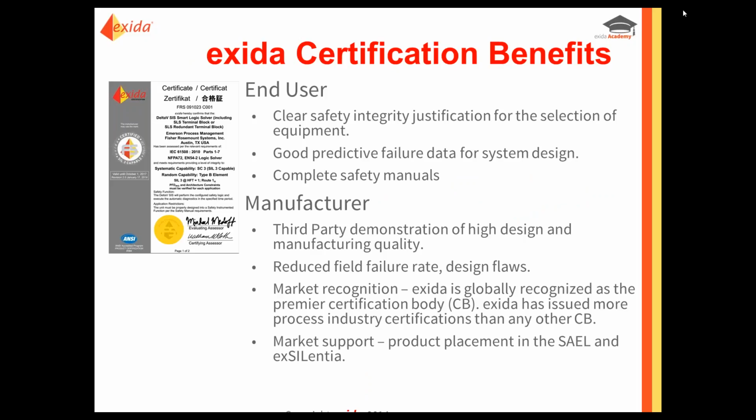So a couple benefits for both being an end user and a manufacturer with the exida certificate. If you're an end user, you can clearly see the safety integrity justification for the selection of the equipment. When you go on to the SAEL, you click which ball valve you're looking at. It will not only list the SIL level. If you click the certificate, you can also see the failure rates on the back of the certificate.